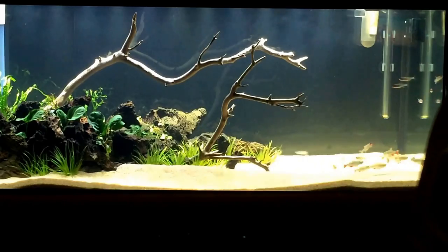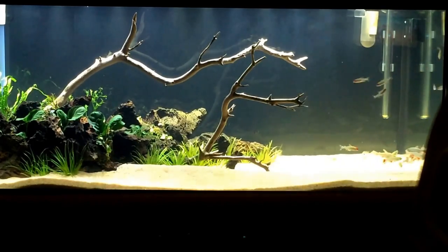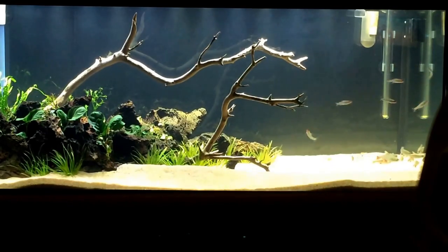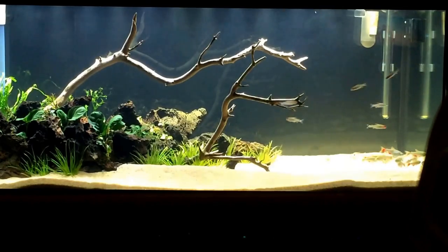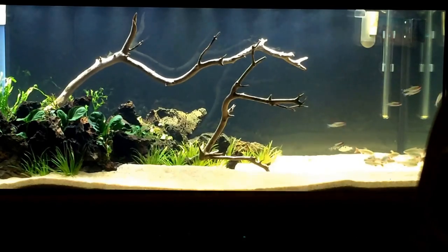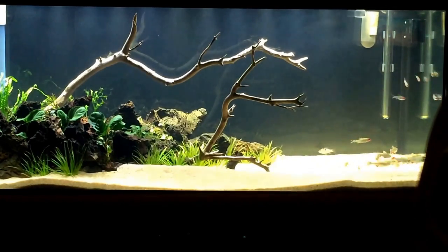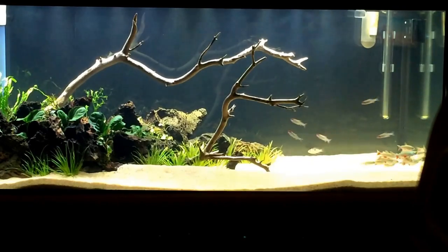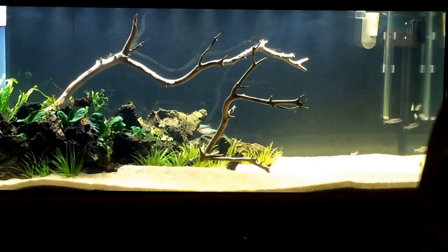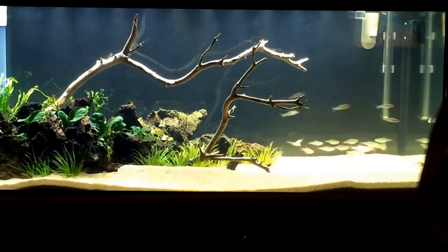I just recently got a pair of German blue rams and 6 rummy nose. I love rummy nose. Someone did mention in one of my last videos, did you ever want to get a school of rummy nose? And well, I actually had about 30 of them in my 75 gallon tank. And when I went with the Bloodfins for this specific build out from my boy D, I couldn't help myself when I went to the LFS to get my pair of German blue rams. I just saw the rummy nose and I had to take them. They had 6, I got all 6.